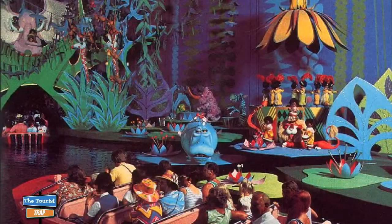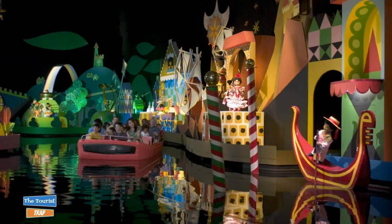And today we are at Magic Kingdom. We're going to go on a full ride of It's a Small World, and that is right behind me. I have a Fast Pass for this, so we're going to take the full ride, the full journey on the boats. It's about a 10 and a half minute trip.